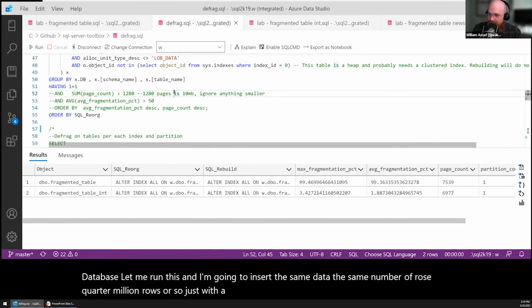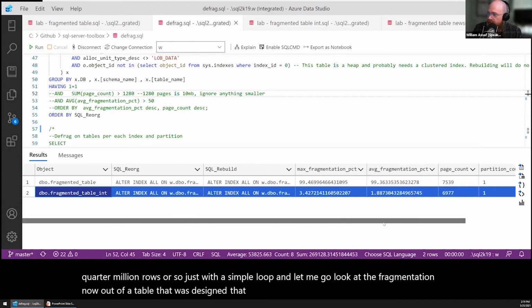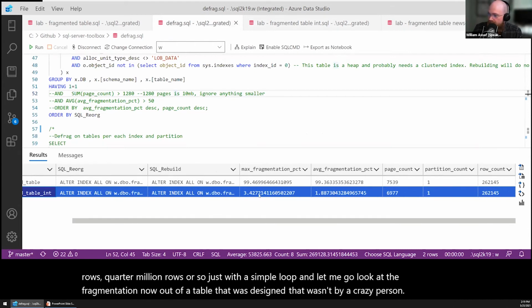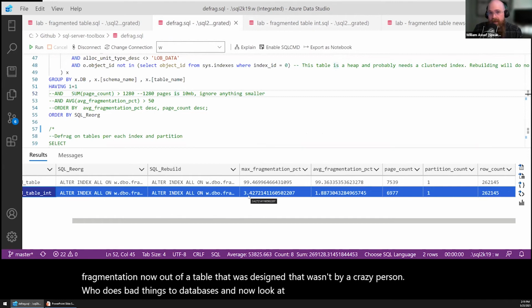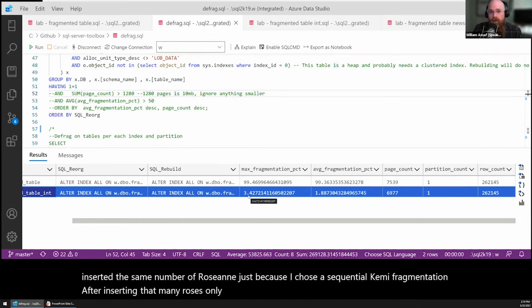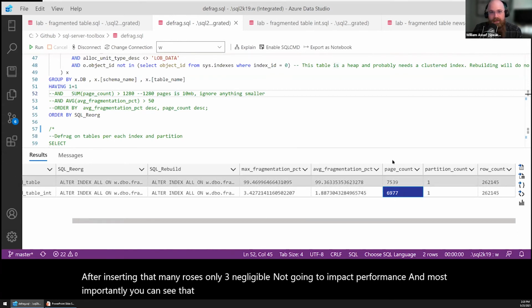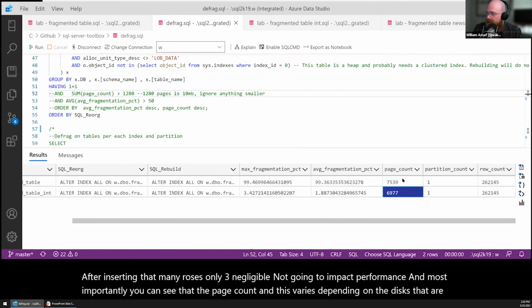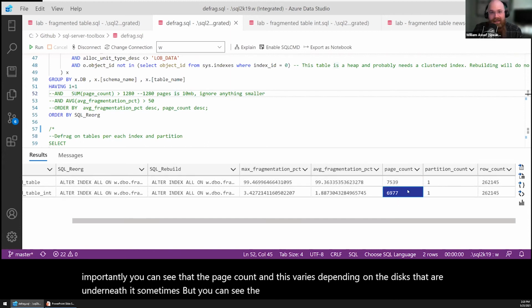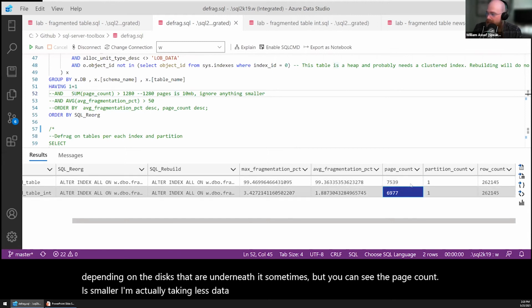And let me go look at the fragmentation now out of a table that wasn't designed by a crazy person who does bad things to databases. Now look at my fragmentation level. Same data. I inserted the same number of rows, and just because I chose a sequential key, my fragmentation after inserting that many rows is only 3%, negligible, not going to impact performance. And most importantly, you can see that the page count, and this varies depending on the disks that are underneath it sometimes, is smaller. I'm actually taking fewer pages to store the same data.